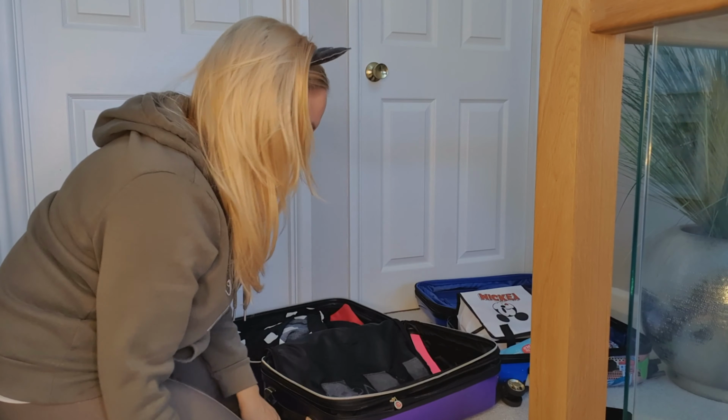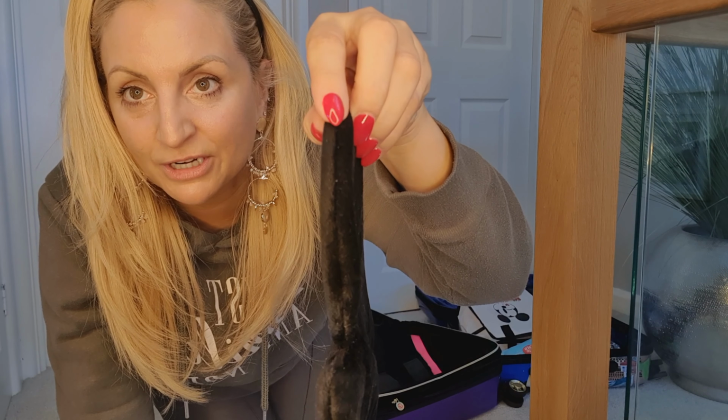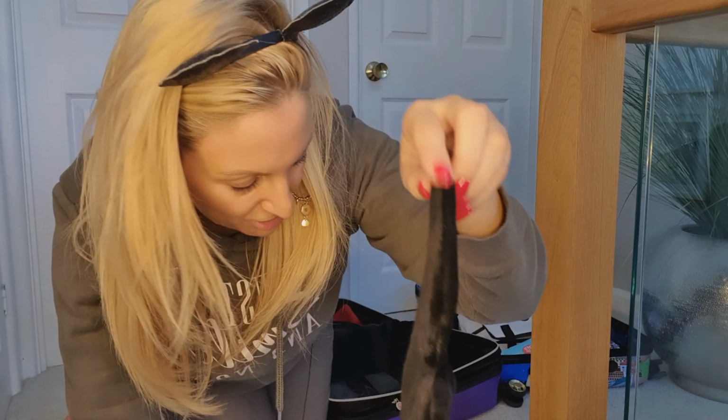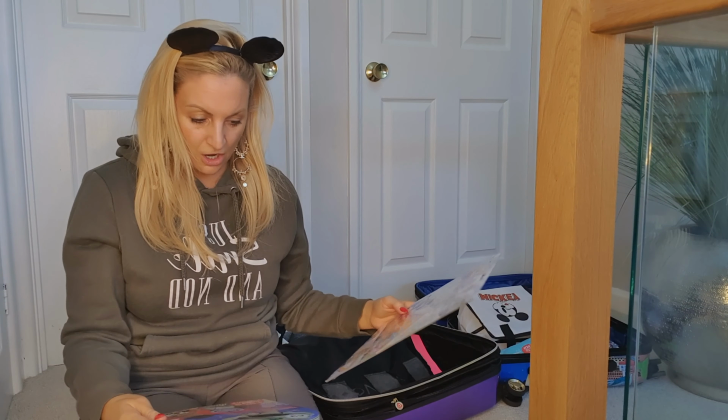I'm going to put those on to get my hair out of the way. I love these mitts. You can get them from Primark. They haven't got that scratchy edge for when you're putting your false tan on. They're really well worth going for. I remember me showing you this in one of the vlogs.